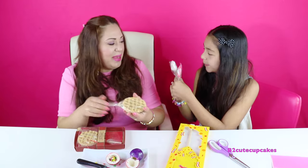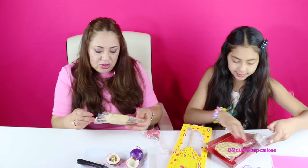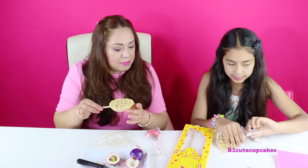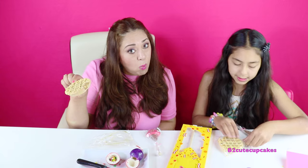Pink or white? Pink. And this one is yours, we have one each. It's just that we're not too sure about her trying these ones because they might have peanuts. But let's see, I'm going to try this one. Let me know if it kind of tastes like peanuts. Does it taste like peanuts?